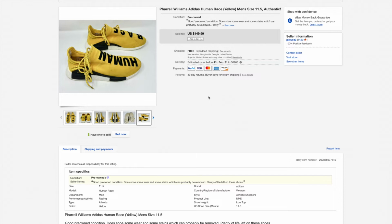This person received these. They've already left positive feedback, and he actually sent me a message that said, hey, man, these are absolutely 100% authentic. Thank you so much. Been looking for these for a long time. So it worked out perfect because in his size 11.5, I think I had the only pair of these for sale. So let's crunch the numbers.